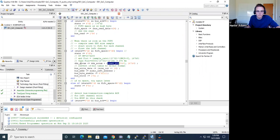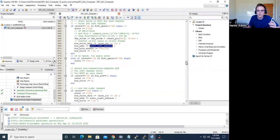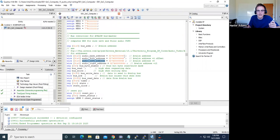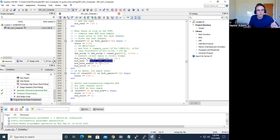So I do a little bit of DDS phase accumulation, and then I want to write, which I tie to a sine table, just down at the bottom. I can show you in a moment, but I imagine you've all seen this DDS stuff before. So I want to write a DDS output to the DAC. I set the data to be the output from my direct digital synthesis sine table. I set the address equal to audio left address, which is defined up here. Again, this is at an offset from the base address that comes from the data sheet. I want to write 4 bytes, and then I set bus write to 1.